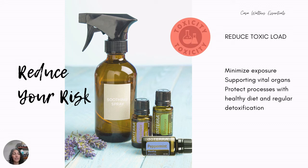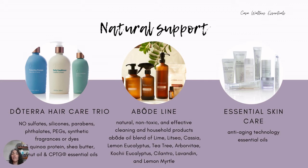limit your exposure. Watch what you're putting onto your body. Watch what you're putting into the air in your home. Go for a more natural product when you're talking about personal care or when you're looking at taking care of your home. We have a myriad of personal care products so that you can find something that you like and enjoy, and you don't have to worry about fake fragrances in there and what they could be doing to your hormones and to your liver. We also have an abode line that is just wonderful. It's a non-toxic way of taking care of your home, and it has essential oils in there as well, so that you get those added health benefits going into your indoor air.